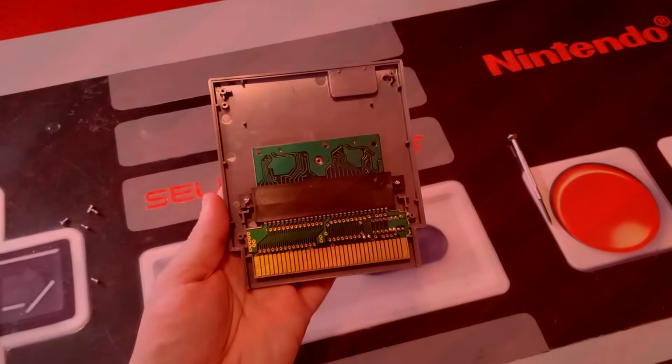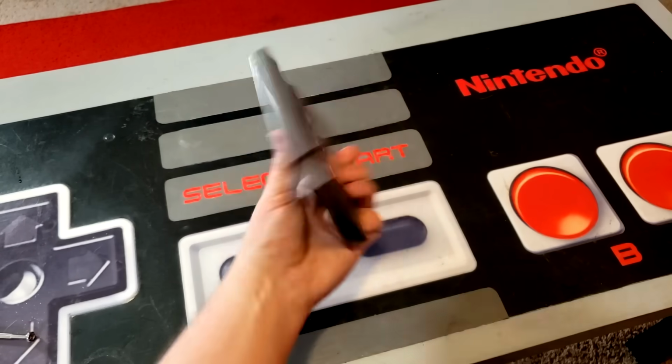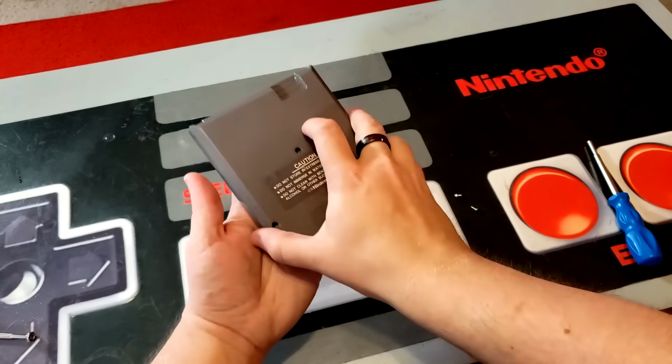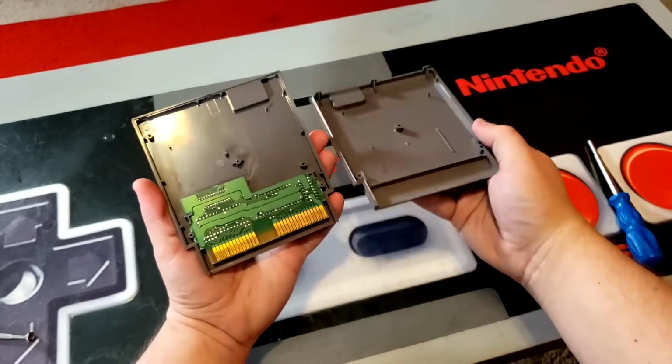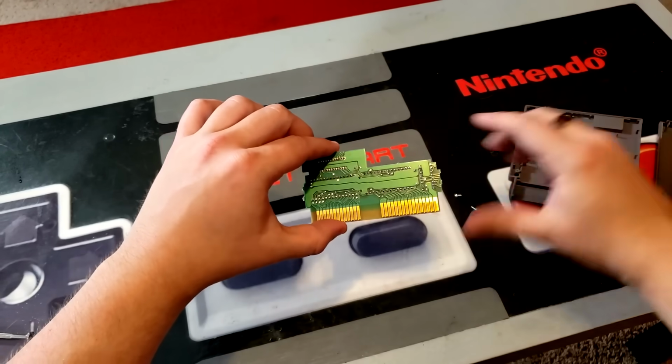Pretty cool. Number 3. The NES cartridge was designed to appeal to a wary American audience. If you've ever opened a typical NES cartridge, you've probably noticed there's a lot of empty space in there. The dimensions of the PCB within most NES cartridges could fit within the Famicom cartridge housing.